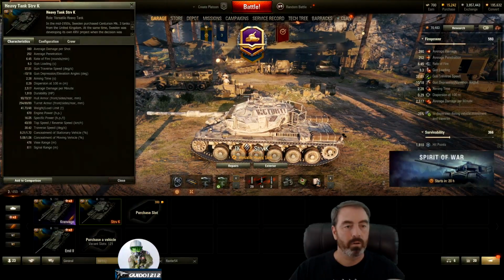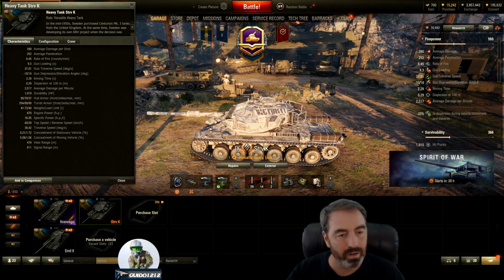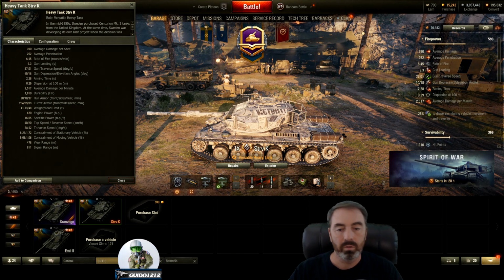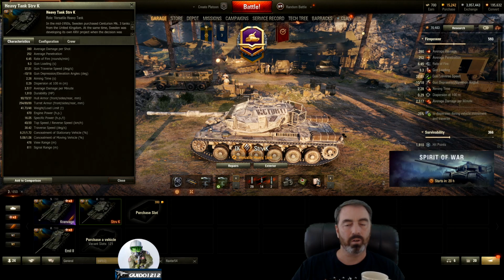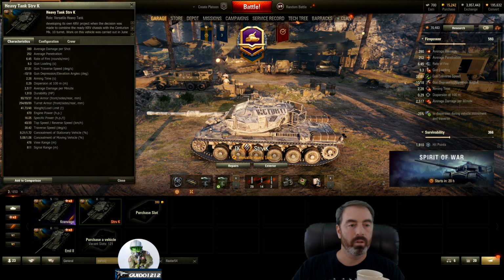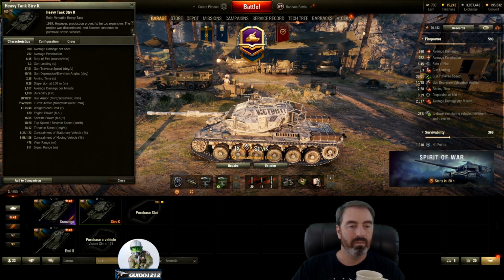Okay, my friends, it is a versatile heavy tank. Remember, it's a heavy tank. This is very strange. It is a medium tank in most respects. It looks like a Centurion, but it does have the turret plopped onto the Kranvagn hull, which is not a great heavy tank hull to begin with. In the mid-1950s, Sweden purchased some Centurion Mark III tanks from the United Kingdom at the same time it was developing its own KRV program. Then they decided to put the Centurion chassis on the Mark X onto the hull that they had, the KRV chassis, Kranvagn, I'm assuming it was, but the project was discontinued, and Sweden continued to purchase British vehicles.